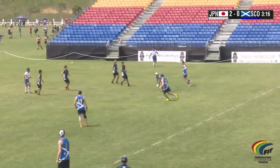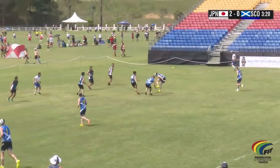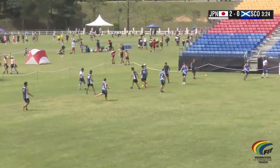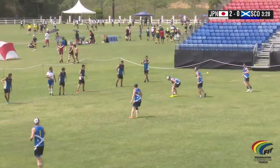It's in the hands of Armstrong. They spread it wide now to Smith. Smith jinks back to the right. He's got Chillingworth underneath him. He gives it back to Smith. And that's good interchange of play between Chillingworth and Smith.